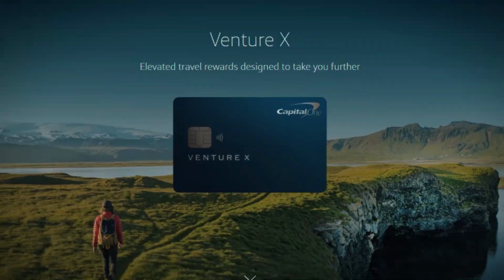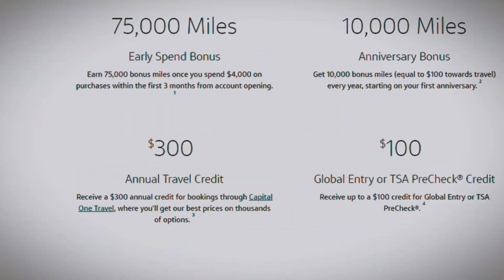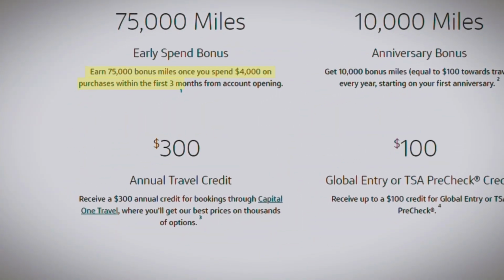Starting off with the sign-up bonus, we're looking at 75,000 miles after $4,000 in minimum spend in the first 3 months. These miles can be redeemed in numerous ways, and 75k miles can definitely give you at least $750 towards travel. If you consider transferring them to airlines or hotels or transfer partners in general, you can definitely be looking at getting a lot more than that $750 in value.